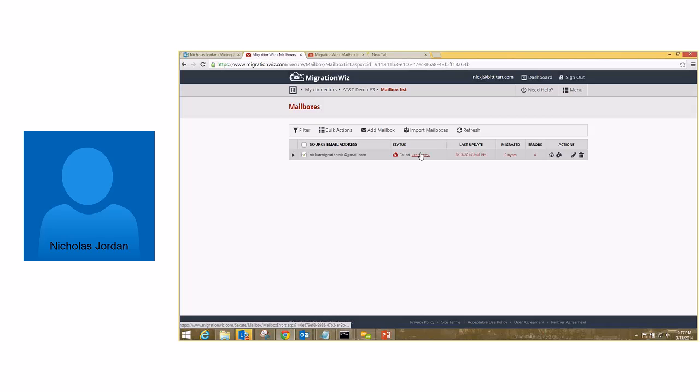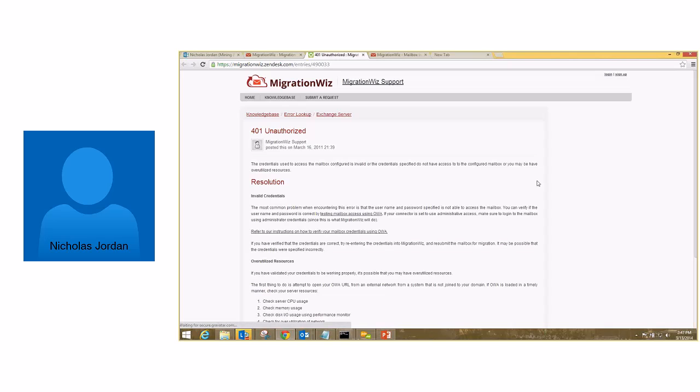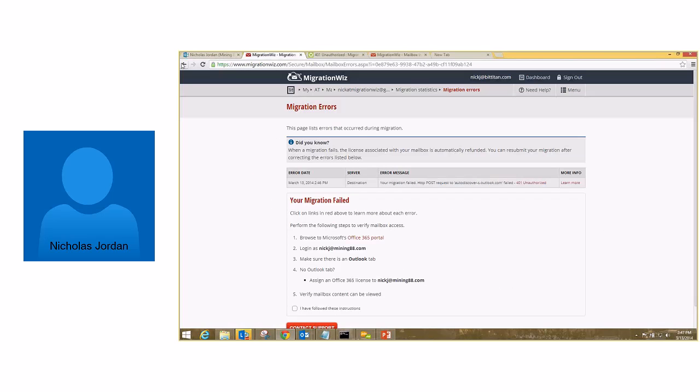Failed, learn why. So this is the error message. It will tell us whether the error is on the source or destination, and it will tell us what's going on. 401 unauthorized. This means my credentials are invalid. Invalid credentials. This happens quite often. Sometimes I even mess up my demos by providing the wrong credentials, not on purpose.